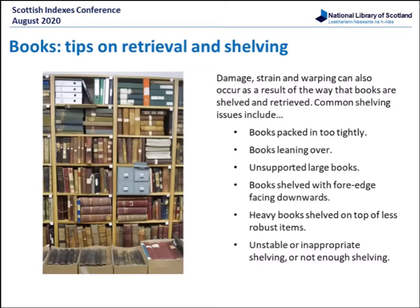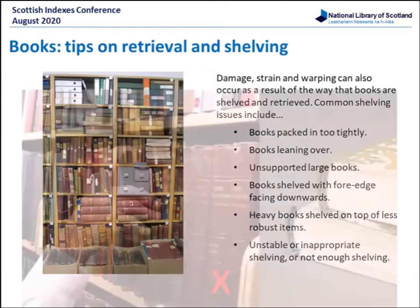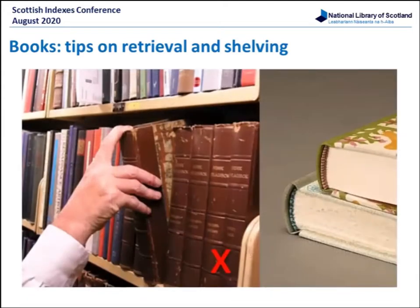When fetching a book from the shelf, it's preferable to avoid hooking the head cap with your index finger, as this will result in damage to the top portion of the spine. When this action is used repeatedly, the head cap and end bands and spine can become loose or even detached. Unfortunately, this type of damage is a common sight for book conservators.